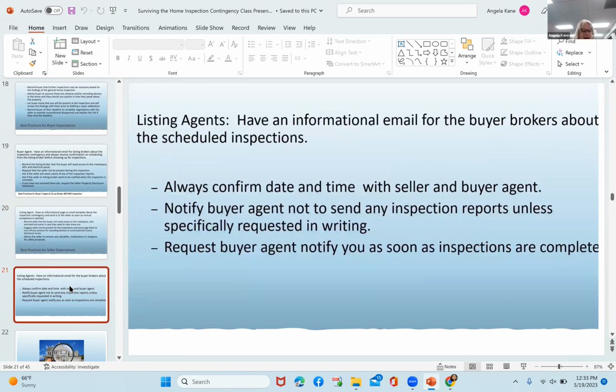If you are a listing agent, I would have an informational email for the buyer's broker about the seller's scheduled inspections. Confirm the date and time with them. Notify them not to send any inspection reports unless you requested them in writing, and request that they notify you when they are done.